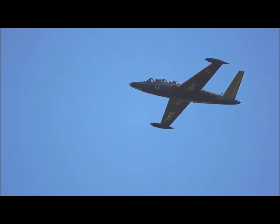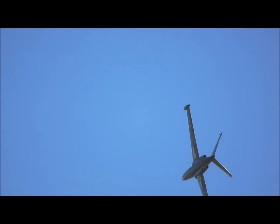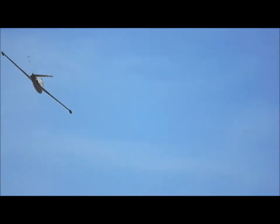Absolutely, as you can see, the tailplane on this aircraft is canted up at 110 degrees to perform both the effects of rudder and elevator in two surfaces instead of three, so it's a little bit more efficient. And as Bernd said, a Schmetterlingsleitwerk, butterfly tail.